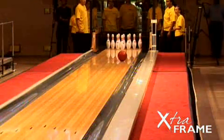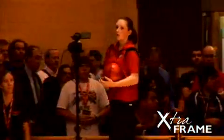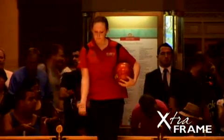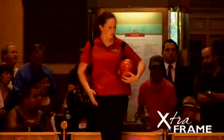Third frame for Bolton after the open. Better pitch there, strike. It's almost one of these situations where you want to line up half pocket. You want to line up light and be ahead of the breakdown.